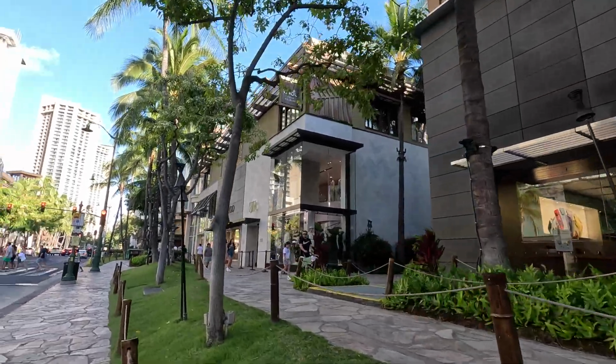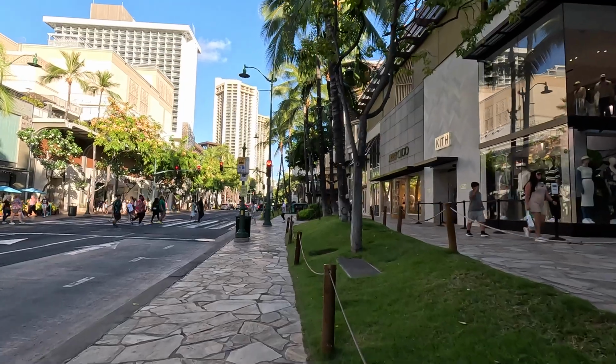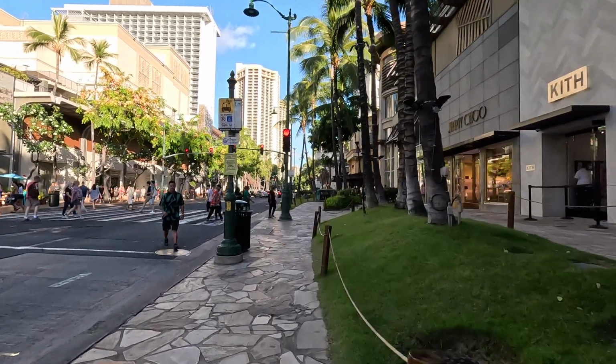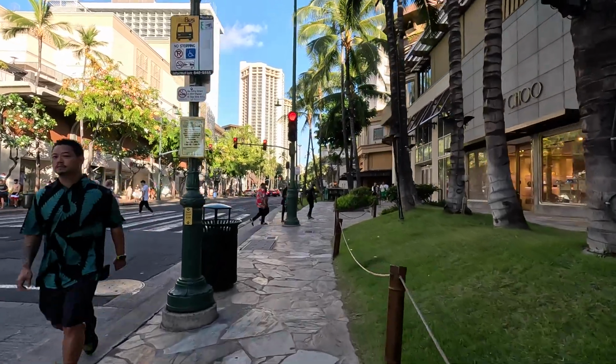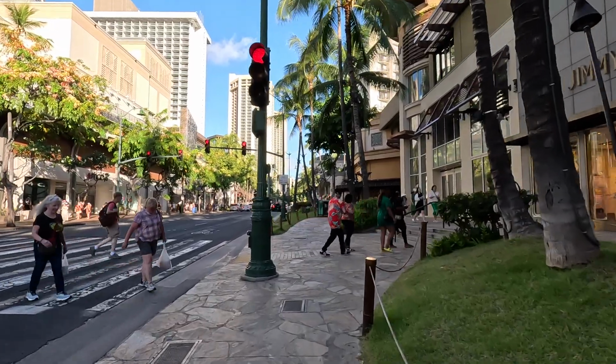Coming up ahead, you'll see the Cheesecake Factory and a few other hotel properties, the Outrigger Waikiki Beach Resort, the Moana Surfrider. So on my left-hand side over here was the Macy's, and there's also just up ahead the restaurant that I mentioned earlier, Maui Brewing Company.